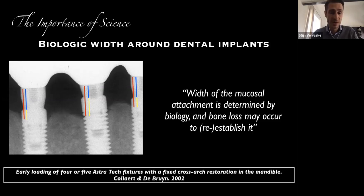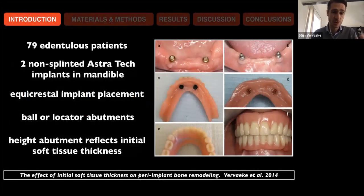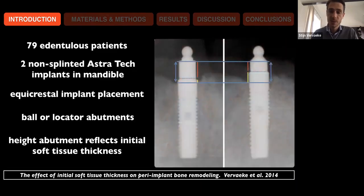So they described already that the width of mucosal attachment, of course, is determined by biology, and bone loss may occur to establish biologic width or to re-establish it once you get the connection between the bone and the oral cavity. And this is also what we saw during a follow-up study in the Netherlands, where we evaluated overdenture patients. And we saw a lot of cases like this.